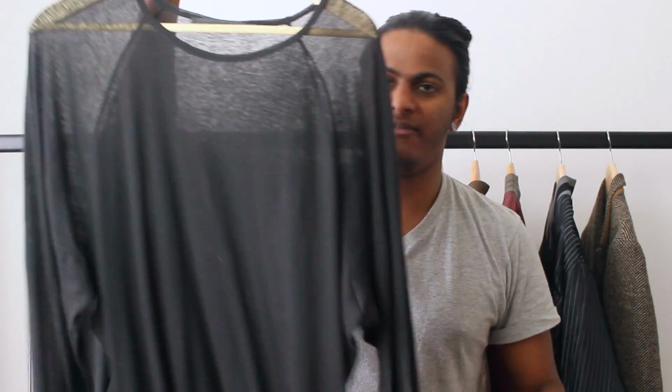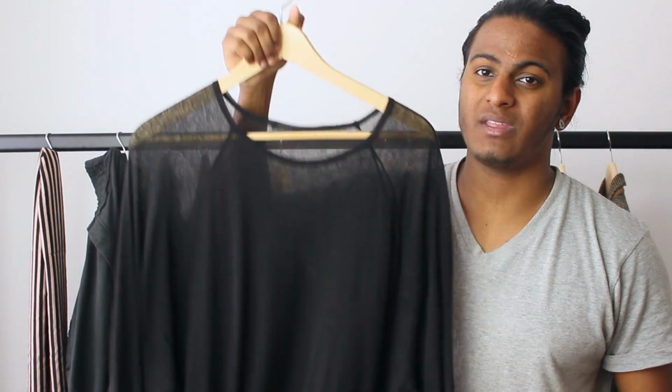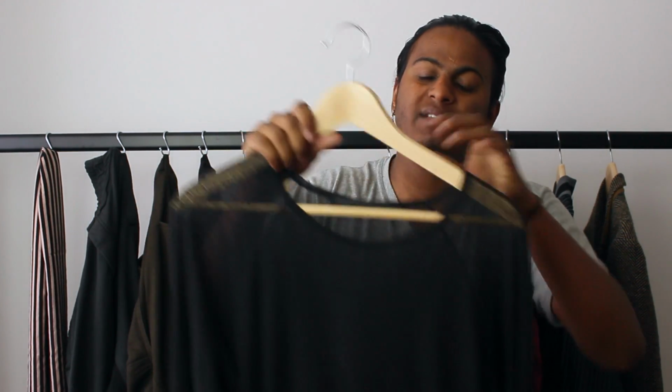Now, this piece, however, oh man, it's a beautiful piece. The size medium, first of all. The cut on the neck is actually incredible. I'm all for a clean crew neck. However, in most of my tops, I like them to be slightly wider. Not too wide, obviously, to show everything, but just slightly wider so that it sits better on my body, I think. It just makes you look slightly broader and bigger.